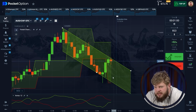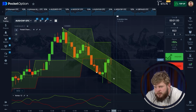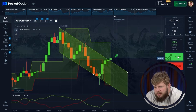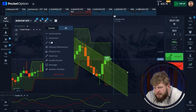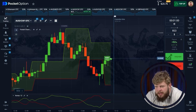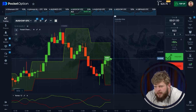Nice one. You see this. Just look at this beauty. So, well, I don't want to miss this trade. Let's right now open a buy position. Why did we open it? Because you can clearly see that we are breaking through this channel. This is a reversal point. Reversal point, guys. Just look at this.